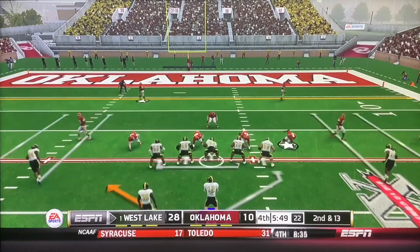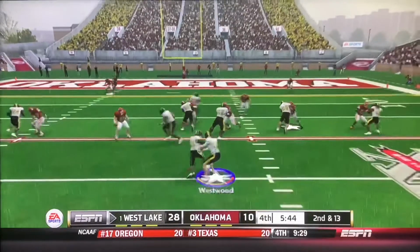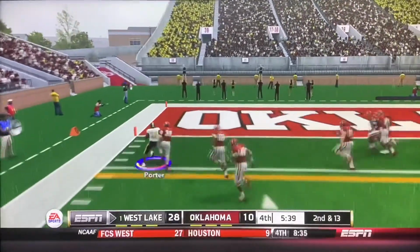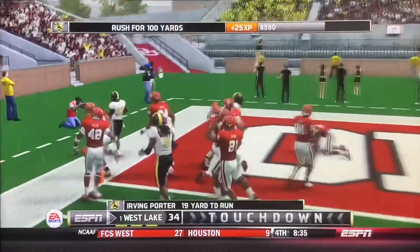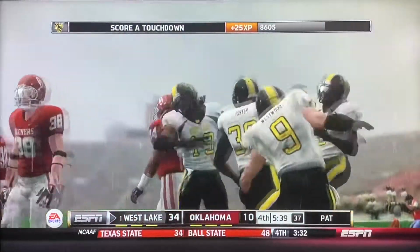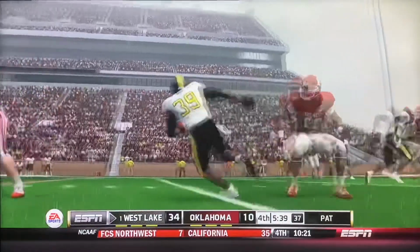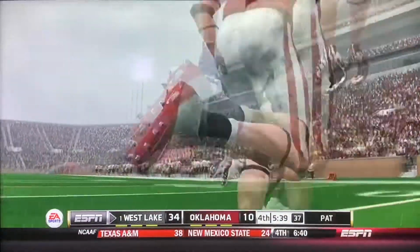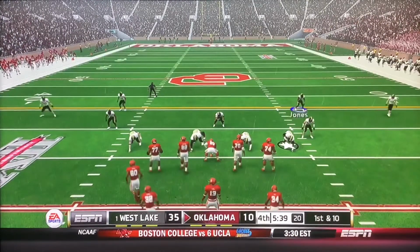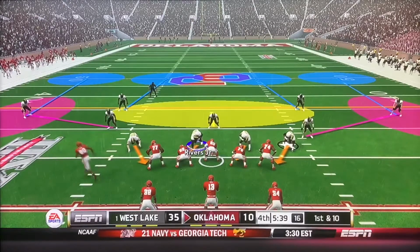Second and 13 after a loss of three. Irving Porter in the backfield. This means John Cummings can keep his 69 yards for the day. Porter makes a nice cut. What a run by the freshman Irving Porter for his second touchdown of the game. I've got to admit, this young running back is a pretty darn special football player. Irving Porter has looked really impressive so far in his young Westlake career. I think the game is a lot closer than the score suggests, but I mean, Oklahoma has not played very well here in the second half.